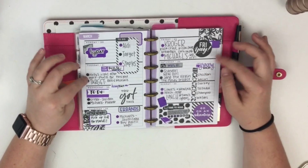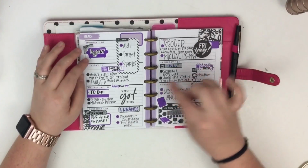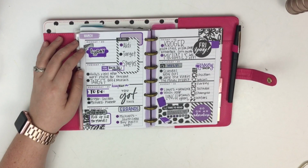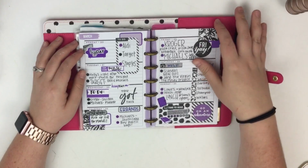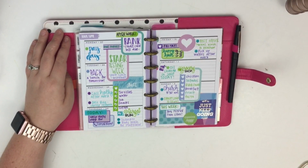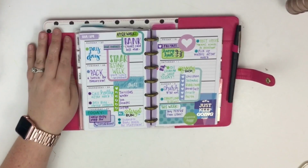This one is one of my favorite spreads that I've ever done. This one was stickers from Me and My Big Ideas, and the purple stickers are from the Planner Junkie. So it was really fun to combine both of those in this mini planner. And then this was definitely my favorite spread of the month in this planner. I love this color scheme. These were stickers again from Mambi and the Planner Junkie. I combined the two, which was really fun to do.